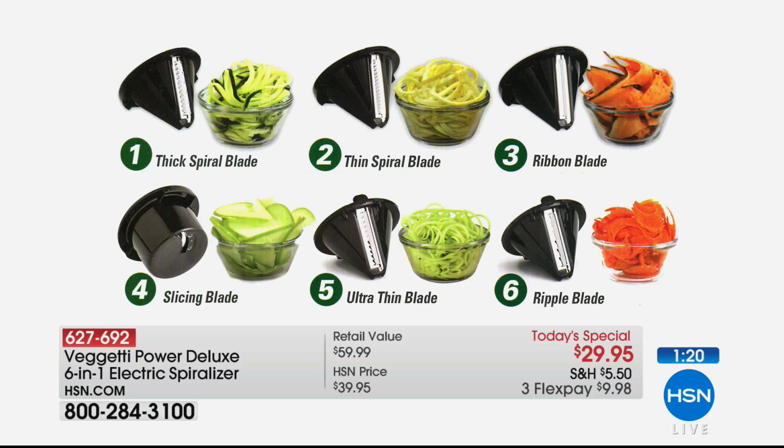If you've been wanting to lose weight, you have been wanting to have more energy, you've been wanting to feel better, try eating more vegetables. Doctors will tell you that.